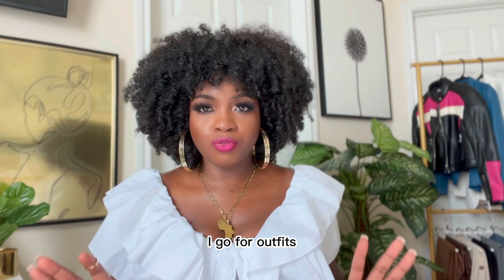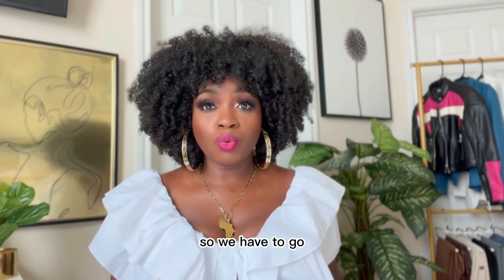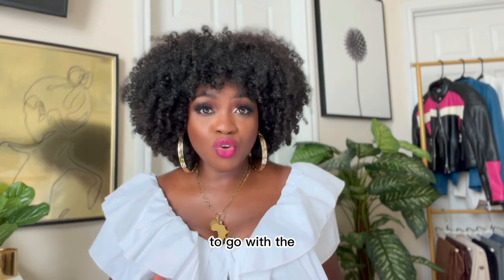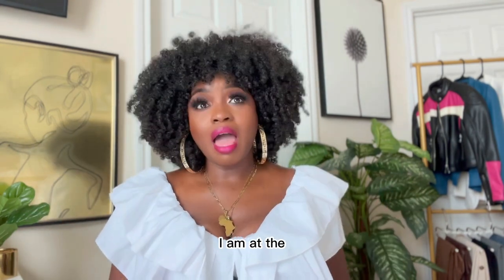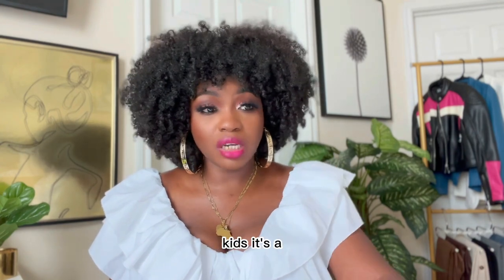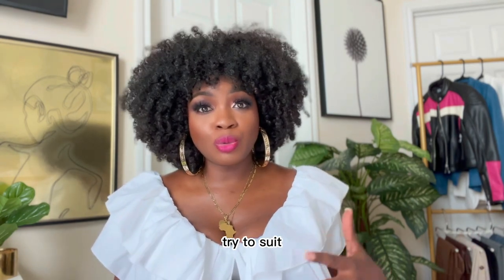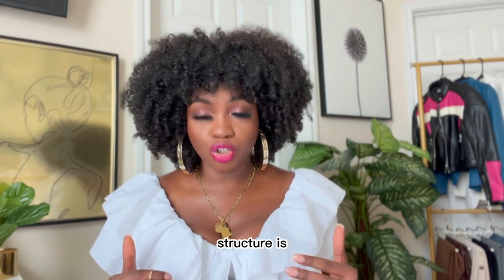And these days I go for outfits that really complement my body, since my body has changed. So we have to go with the flow, the way your body changes. You have to shape your wardrobe to go with the way your body is looking and embrace it. I'm just grateful that I am at the stage where I'm learning to embrace my body. Even though we're having kids, it's a beautiful thing, but it's good to also embrace yourself at every stage and level you are, and make your outfits fit you the way your body shape or structure is at the moment.